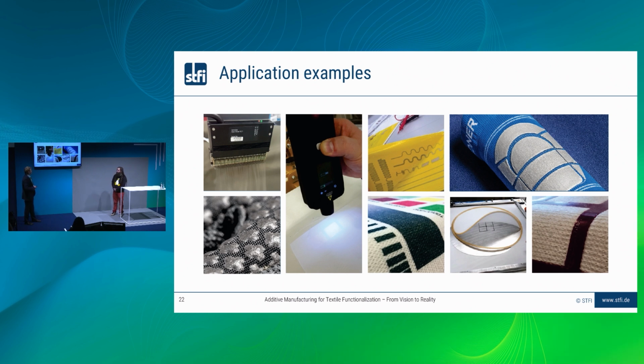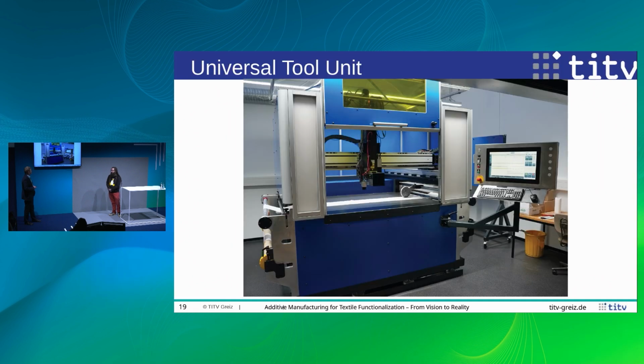Yes, that's it from my side, because now I guess you have more of an idea what textile means itself, and what we are working with, different tools, and that it is possible to join these kinds of tools into one machine. Okay. And so now this is your turn. This screen. Thank you, Frank.